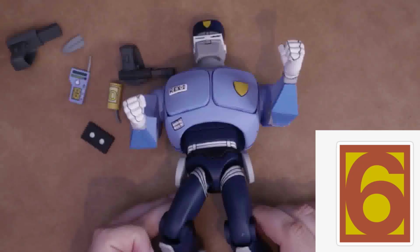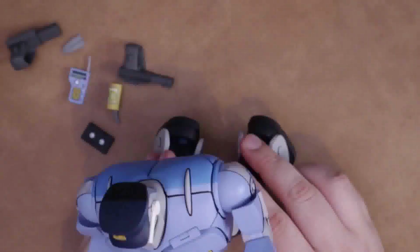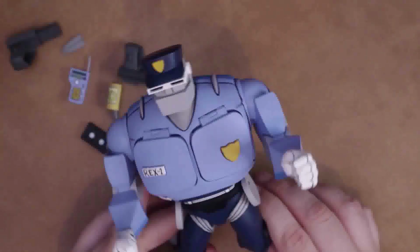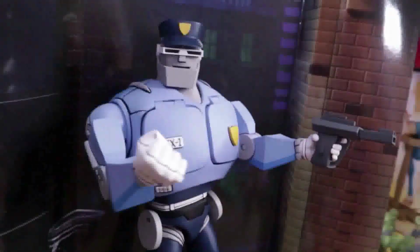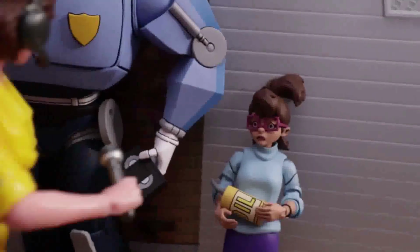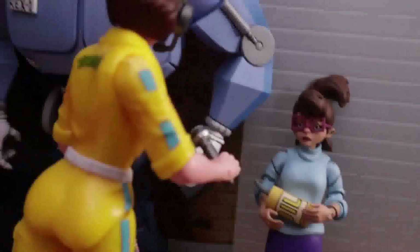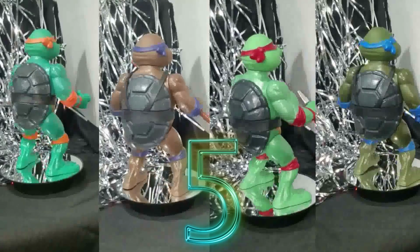Next up at number 6 is Rex 1. Big fan of that episode. It's one of the few episodes I remember as a kid growing up. And I thought he was really cool, and it was neat to finally get him as a character. He looks just like he came out of the cartoon. Bravo. Had a lot of fun with him, and he's just so big. Can't wait to get the darker version of him, but yeah, he was so cool.